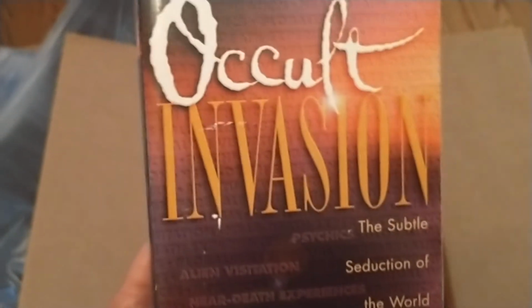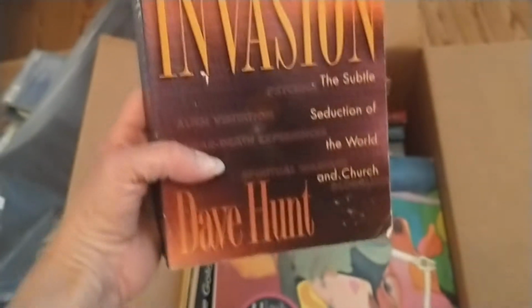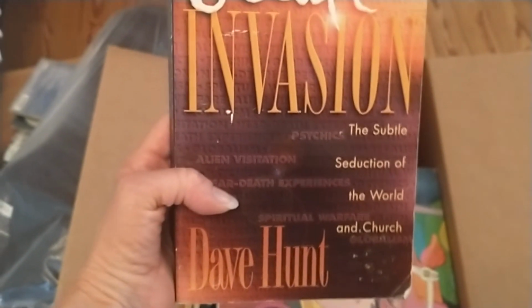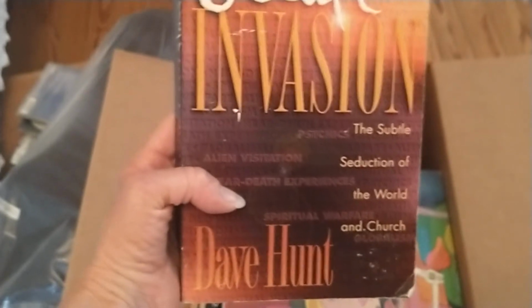Occult Invasion. This is another one that's really, really good. Subtle Seduction of the World and the Church from Dave Hunt. Dave Hunt, I think he's also passed away. Yep, a lot of these books are really amazing books from people who have now passed on.